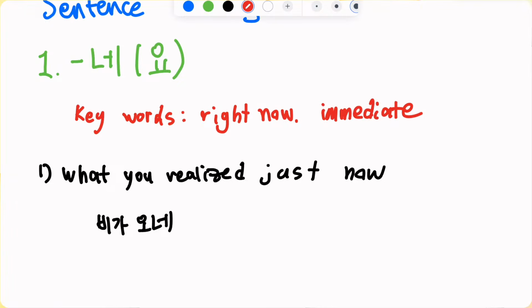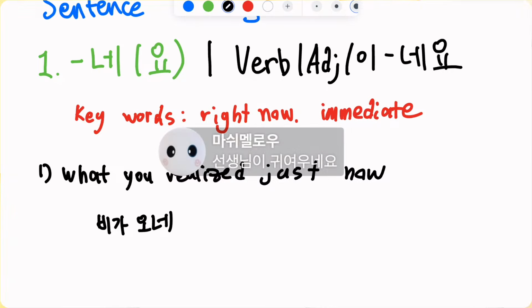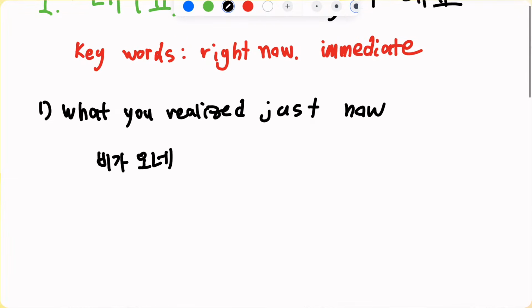그리고 요거는 the grammar rule. Sorry, I forgot to tell you the grammar rule, guys. The grammar rule is you put the stem of the verb or adjective or even 이다, and then add 네요. It has to be stem. 그래서 마시멜로우님이 선생님이 귀여우네요라고 했는데 사실 귀엽네요가 맞아요. You have to be using the stem of the adjective. So it could be used for what you realized just now. It could be facts. It could be what's happening.